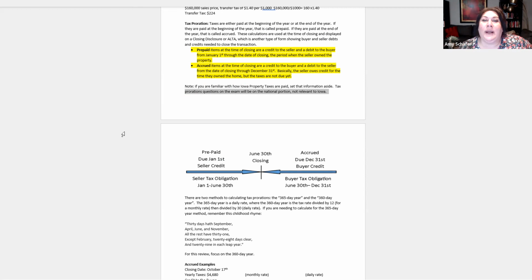Prepaid means it's a credit to the seller and a debt to the buyer. The seller had to pay the taxes, for example, on January 1st for the upcoming year. So they do owe taxes, which they prepaid January 1st, but then they pay for things and they're not going to own the home after closing date through the end of the year. So the buyer has an obligation to make the seller whole from closing date through December 31st.